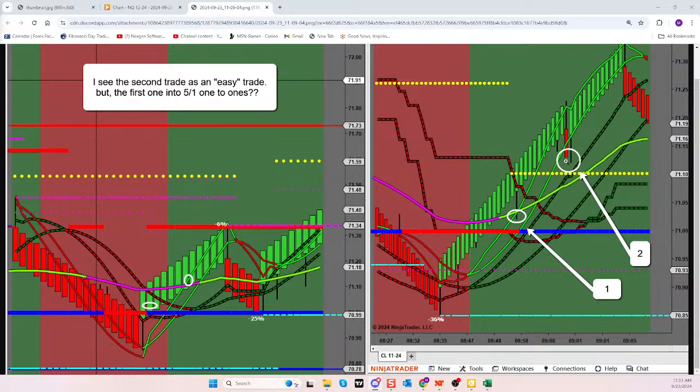So you see the second trade is an easy trade, but the first one into the 1-to-1s. You know what's funny, C-Dub, is that you think that these little 1-to-1s are the problem, and you don't say anything about odds favorable momentum against the trade. All you know is that the market went up, and how do I get paid, right? That's the easy one. I agree 100%. Why is odds favorable momentum down bad? You're right. Number 2. Do you need number 1 hoping it works when number 2 says it's going to be almost impossible for it to not work?